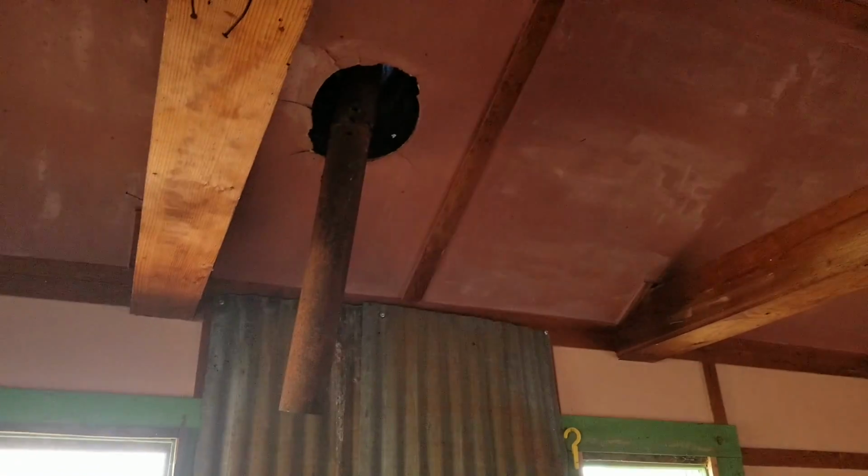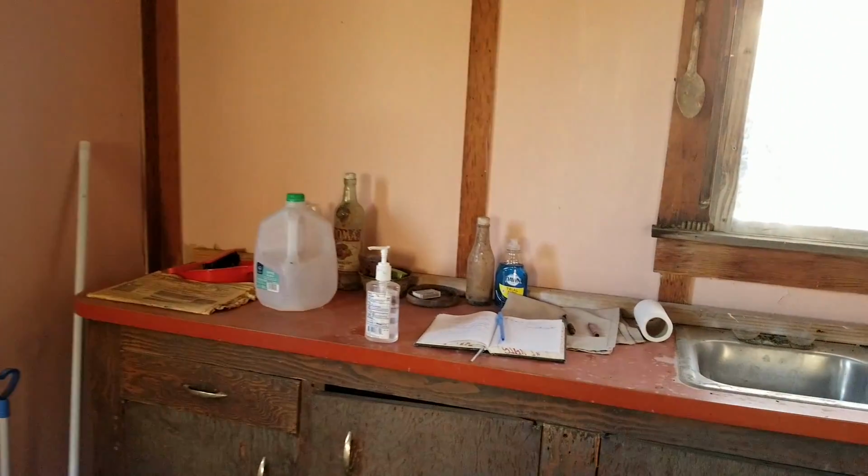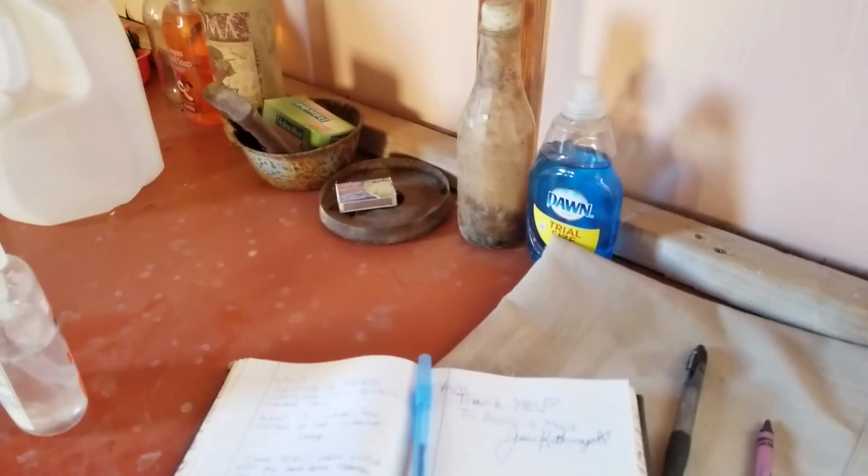This one here doesn't even have a stove. It looks like it used to, but somebody took it out. Okay, but there's actually one more thing I want to look at before we leave, and that is there's a little trail register or a visitor's logbook. We gotta check that out, and we gotta sign it.